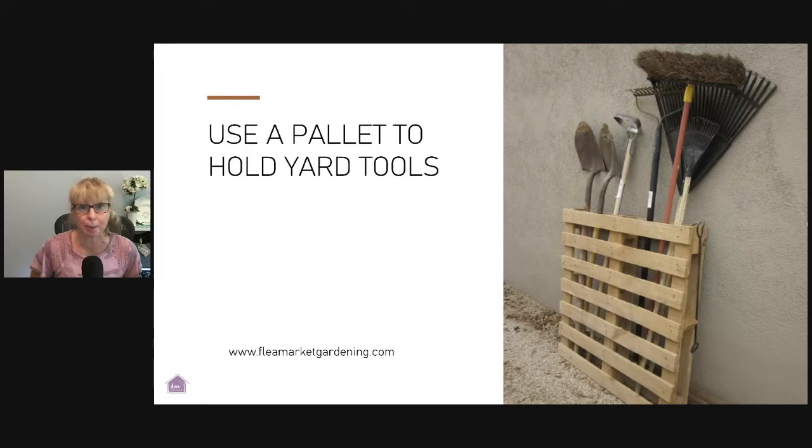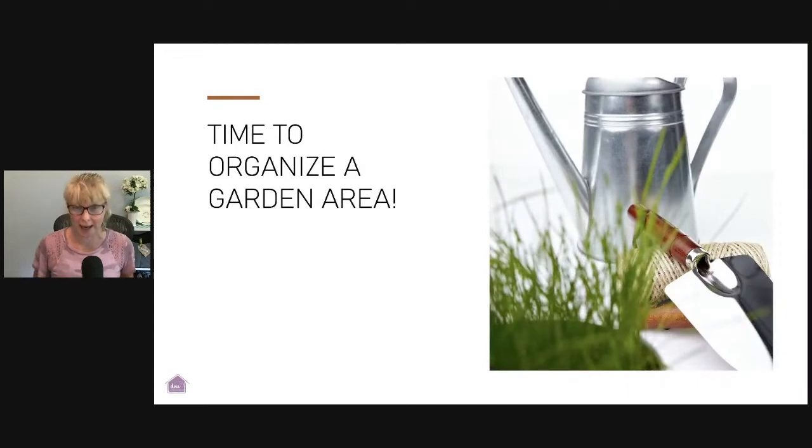Then pallets, you guys, we are going to see a lot of pallet examples in our slideshow today. And this one is just a pallet, nothing done to it. A pallet propped up against a wall and hand tools were put right inside. No skill needed whatsoever. You just need to have the pallet and a wall to prop it up against. From fleamarketgardening.com.